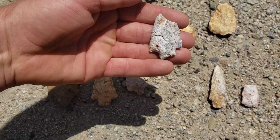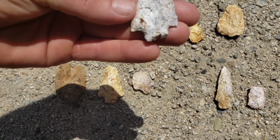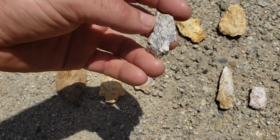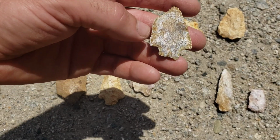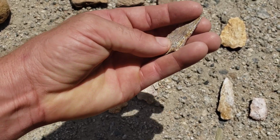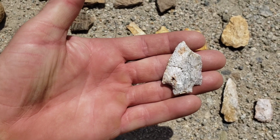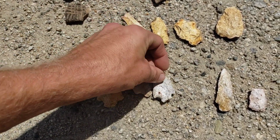Here's another nice point. Unfortunately, it is broke as well. I'm not sure what material that is, if that's chert or what. It could just be flint. I'm not 100% sure on the material on that one. But it's pretty cool because this edge is completely flat, and the front side's completely rounded and smoothed off. So another cool one there. Unfortunately, it is broke too.